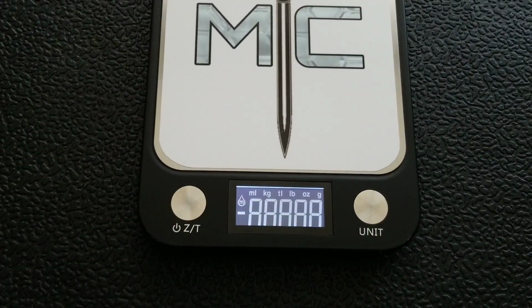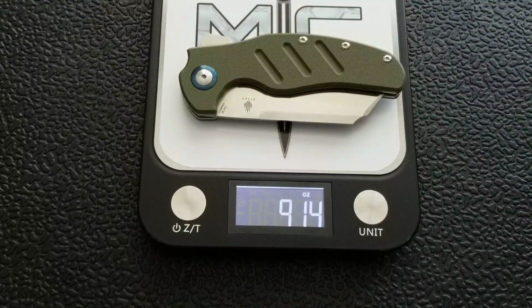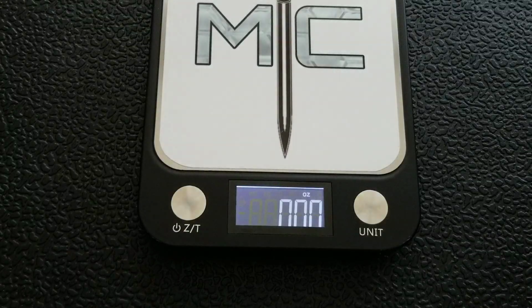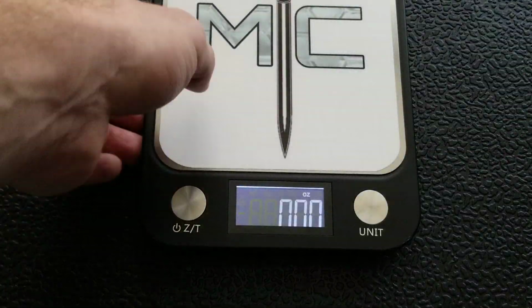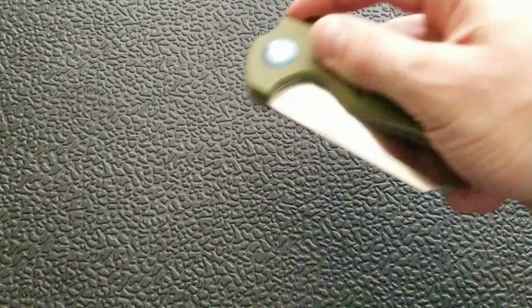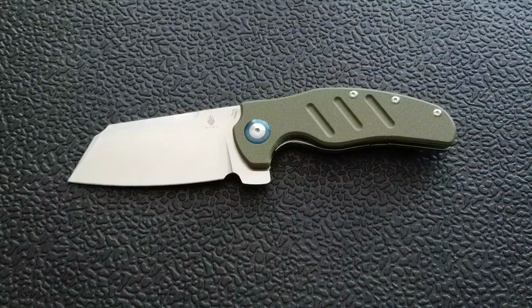Weight on the Kizer XL Sheepdog is coming in at a whopping 9.14 ounces. Let's go again. 9.14 ounces. So that's heavy, and I will say this. I don't know if it's because I've been handling the Praetorian tie, or if I just like heavier knives, or if it's some weird thing where my brain is expecting something. It actually doesn't feel that heavy.